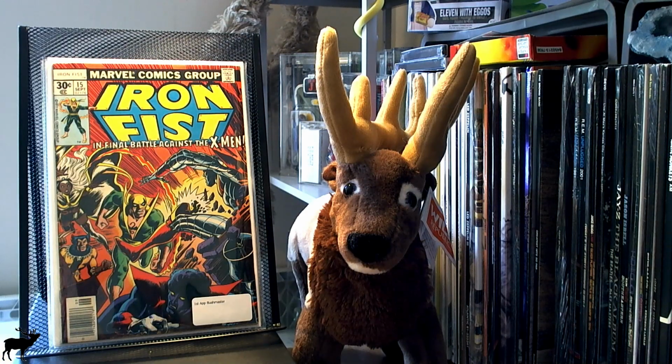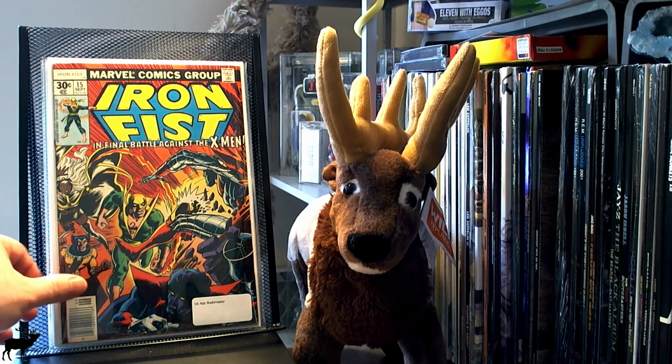Found Iron Fist 15. This is the first appearance of Bushmaster. So apparently this is somewhat hot.